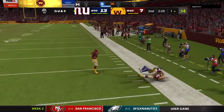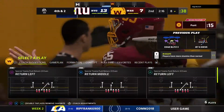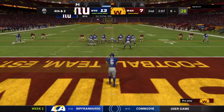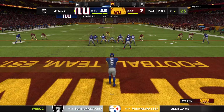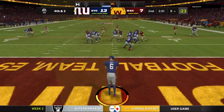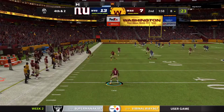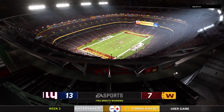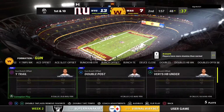To Barkley on the check down. And they're able to corral him right around the 8, and that's short of the first down. It's a gain of 7, and that's going to bring up a 4th down. And he gets it away, a directional kick going toward the sideline. 1:57 to go in this first half on EA Sports.